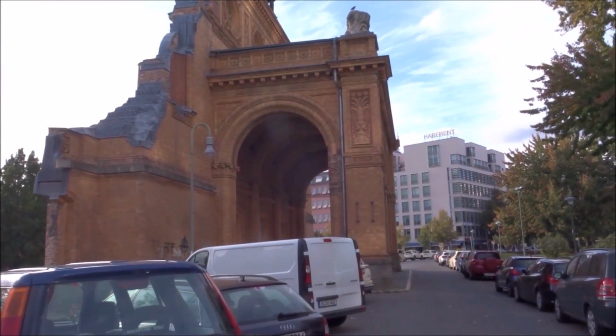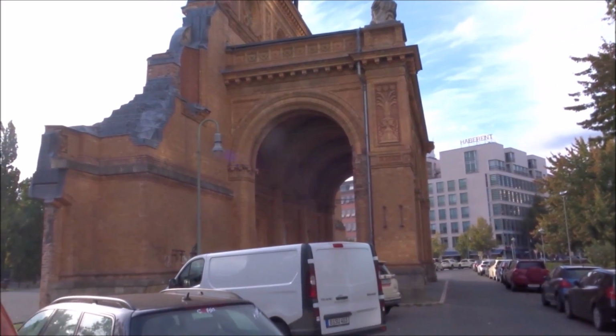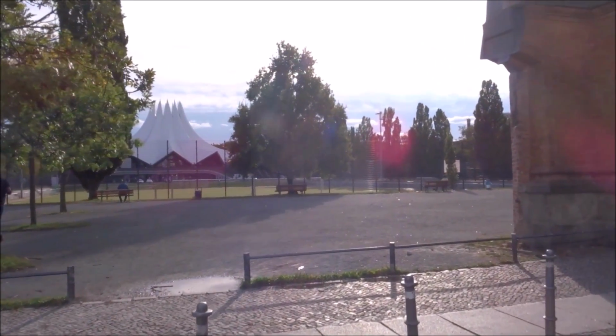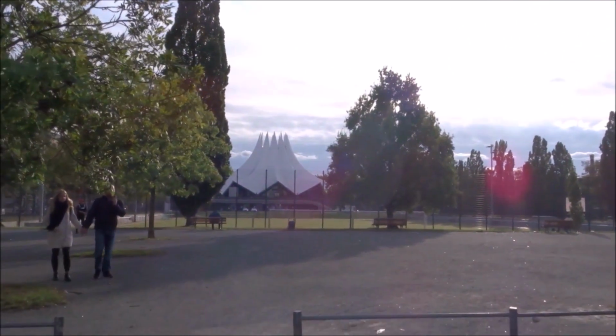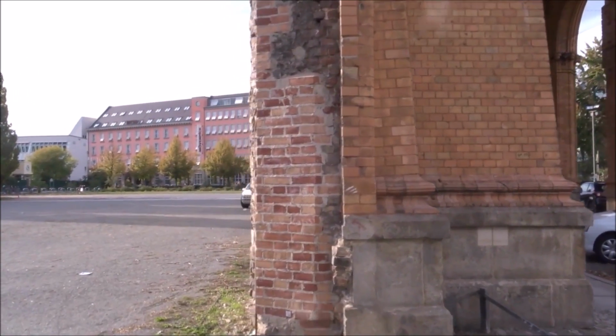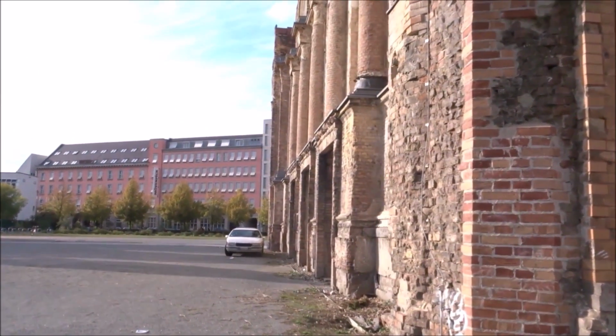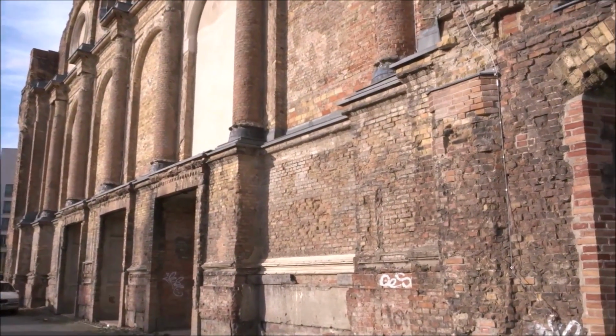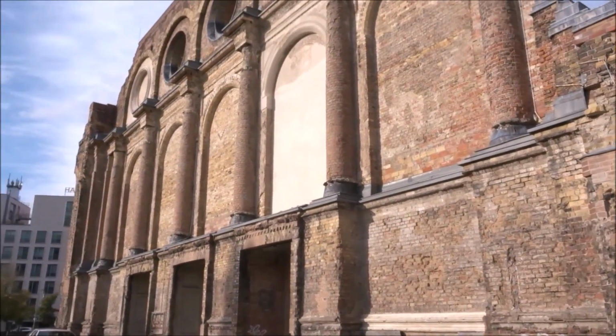It's just a very bizarre bit of structure that's been left here. The rest of the site is now a playing field, and there's some funny building there. Honestly, I don't know why on earth they would bother leaving this, but I'm very glad they did. It's a nice little remnant.